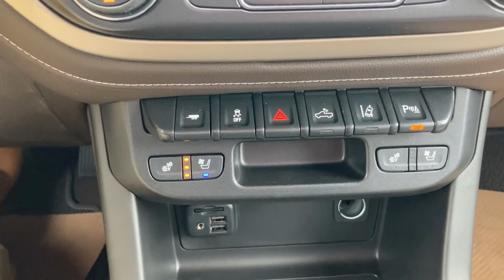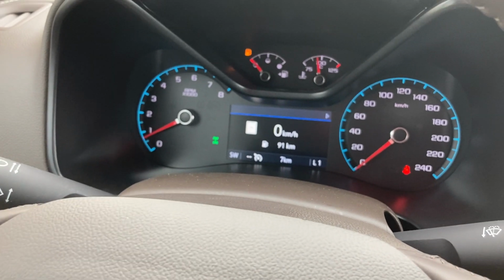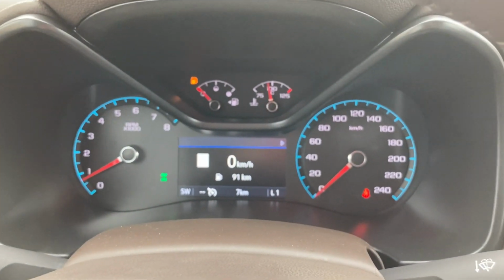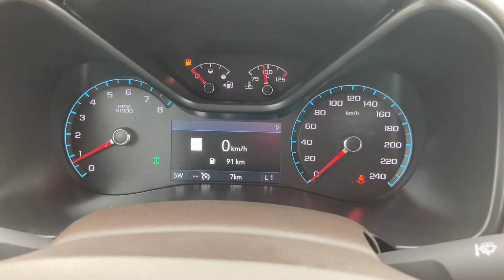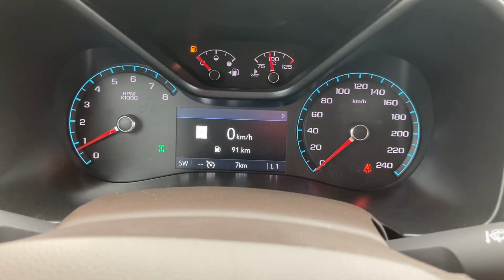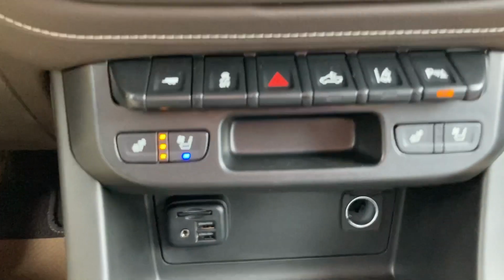When you look at safety and technology as well, standard on the Denali, you're going to get what's called the driver alert package, which has forward collision alert, lane departure warning, and rear park assist, like those sensors I mentioned before, which you can also get on the lower trim levels as well.